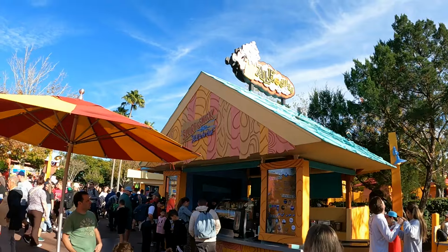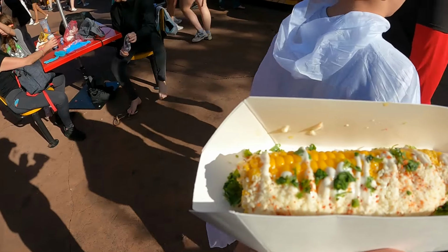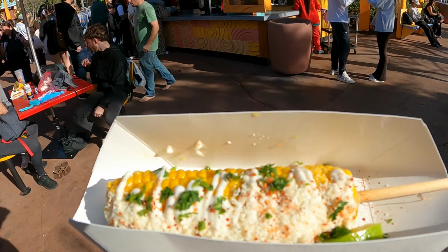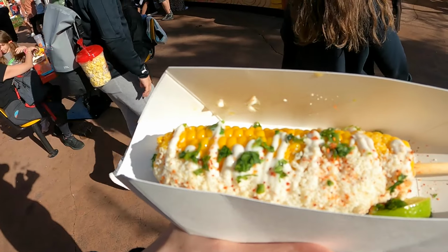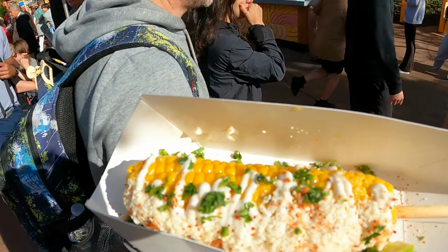Over at Ale to the Chief, or the Slurp and Snack place that's here, they have the street corn on the cob. We're just showing you this real quick. I'm gonna try this here. Now, I did have this over at Epcot last year, I believe it was. Last year, 2 years ago. And that one was good. Can't wait to try this in person. Let's try it and see how it is. By the way, it was $5.99 and with my discount it was like $5.29, so not too bad.